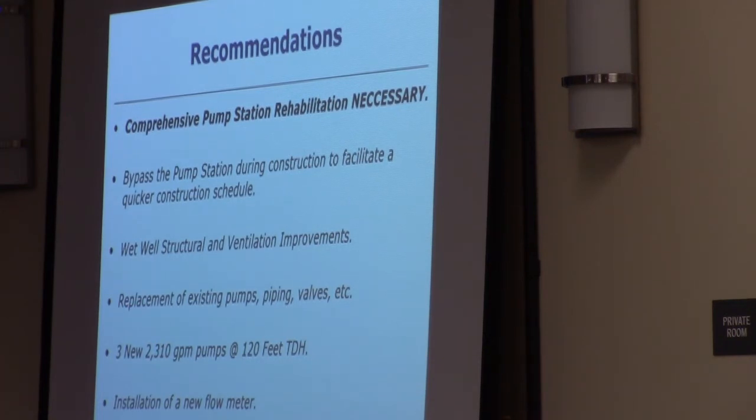Improvements to the structure of the wet well and the ventilation system as I've shown. Replacement of the 3 pumps, piping, valves, etc. inside the station. We recommend switching to a dry pit submersible pump station configuration, which the sewer department is familiar with. We feel it's more reliable. The nice thing about taking the station down all at one time is that you've got a clean slate to work with inside that station to reconfigure the pumps and the valves and the piping in a manner that's best suited for the pump station.